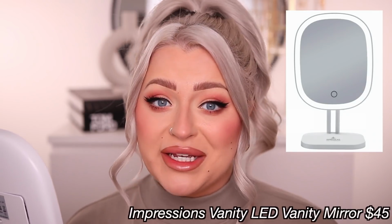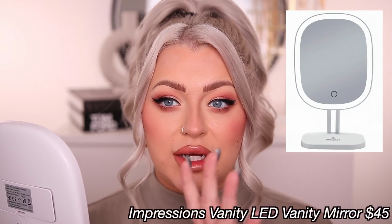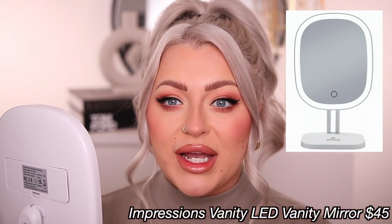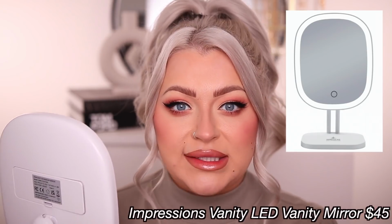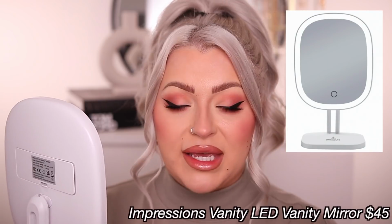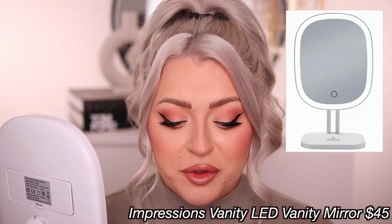I ended up going with the Impressions Vanity Mirror simply because I feel like I would use it the most, especially for filming. I switch my mirrors out a lot depending if I'm doing eyeliner, what kind of tutorial I'm doing, or how I'm feeling, if I want to use it for selfies, if it lights up, etc. I have the big Impressions Vanity mirror with all the lights around it. I have the high mirror, so I have quite a few mirrors that I use.